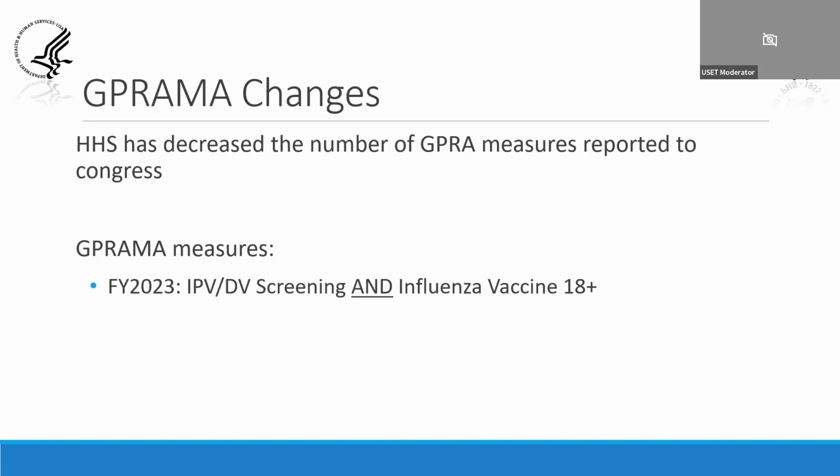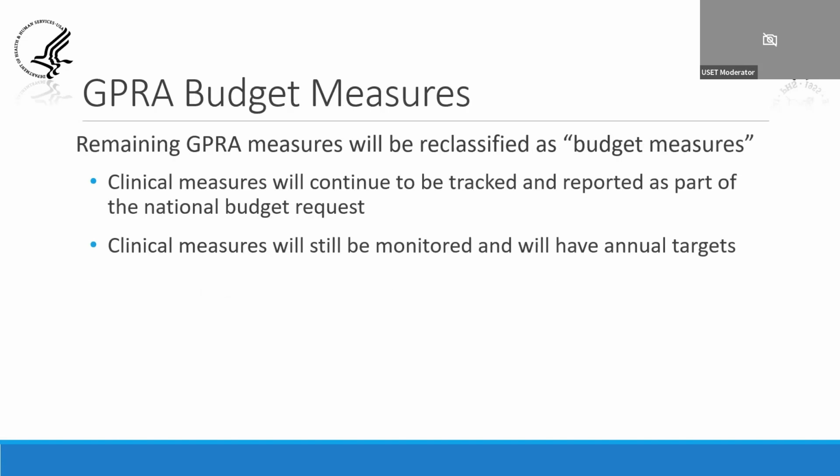The rest of the measures, because every year it fluctuates between 20 and 26, become budget measures. They're just as important, because we can use them to say, we've been spending this money on treating our patients. We have really great diabetes rates, or our screening rates for colorectal cancer are through the roof. Our patients are getting these services. Is there any way you can provide more funding? So these budget measures come into play as well, because we can use them as an agency to request more funds. It doesn't always happen, but it doesn't hurt to ask.